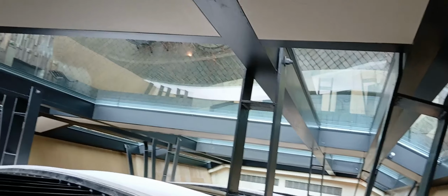Top floor. One more look down the chute in case I missed it the last time. All right, now to ride the mechanical elevator. I'm waiting right there. I do remember this is what they look like.